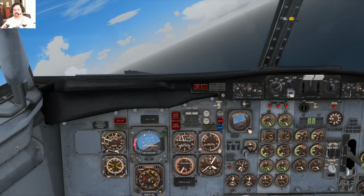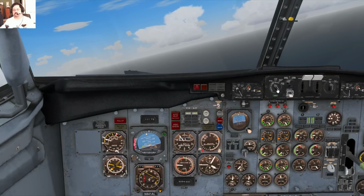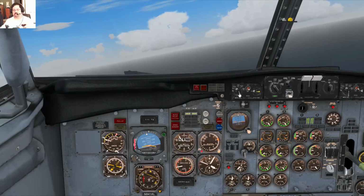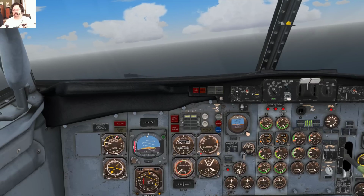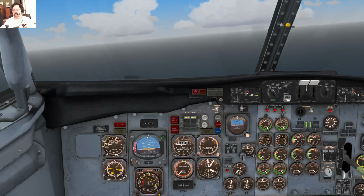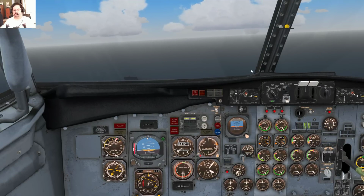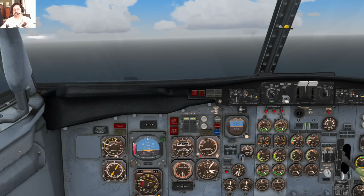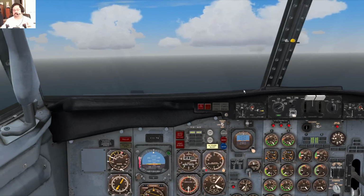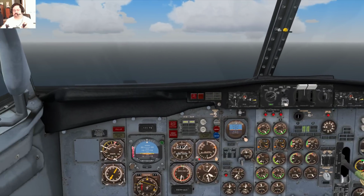Approach, 1224, level 4,000 to the island, right. Alright, 1224, are you looking for the visual? Yeah, 1224, can you get the visual? Yeah, we can see the field, 1224. 1224, cleared visual approach runway 4 right. And you've got traffic 3 o'clock, 4 miles, southbound. Cleared visual approach, 4 right, United 1224.